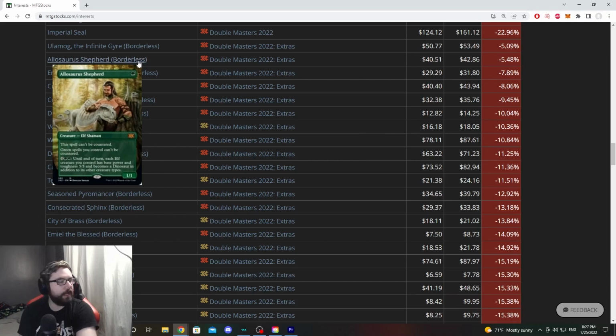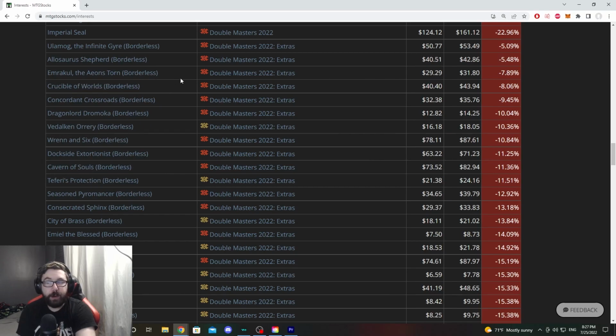Even if you wanted to pick yourself up a borderless non-foil version of it for $40, not too bad a call there. These are all market prices also, by the way, so they very well could be less because obviously prices are still continuing to drop. So we're going to keep our eyes on these as we go.